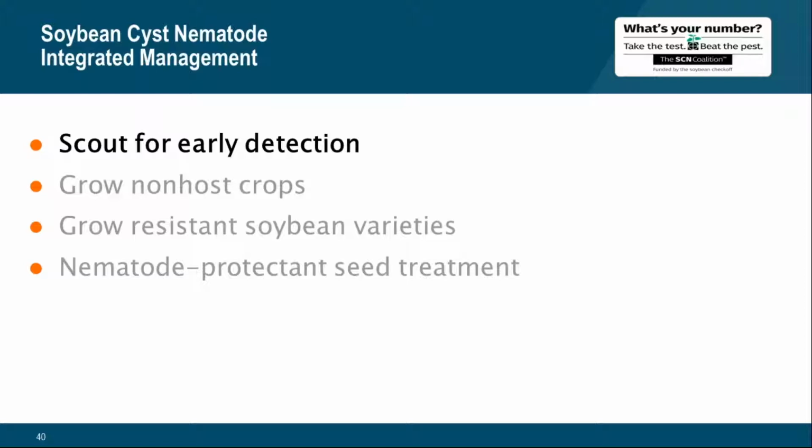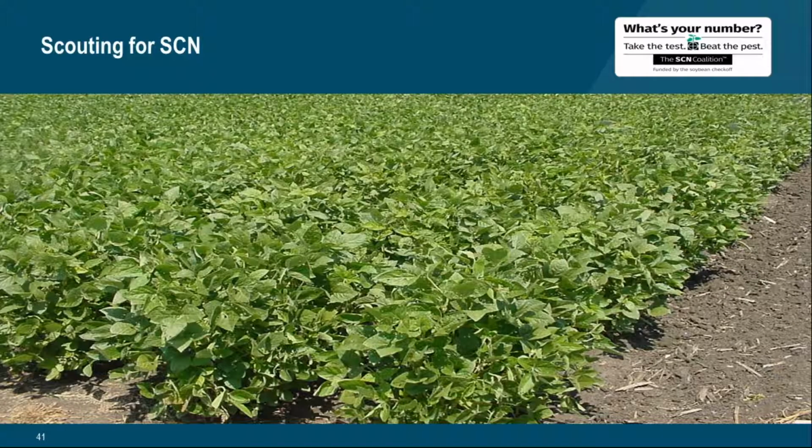So how do we go about managing SCN? How do we do the integrated management for it? First of all, scout for early detection. As I said, the earlier we can find if soybean cyst nematode is present at the lowest population levels, the easier it is to manage. So in areas such as Quebec and Manitoba, if those levels are low when it's found, it'll be much easier to manage than when we first detected soybean cyst nematode in southwestern Ontario, when populations were 20, 30, 40, 50,000 eggs or more, which made it very difficult, and the yield loss was quite significant.